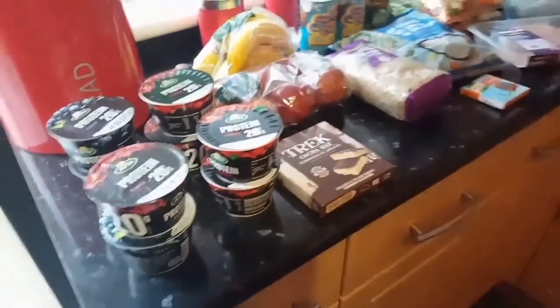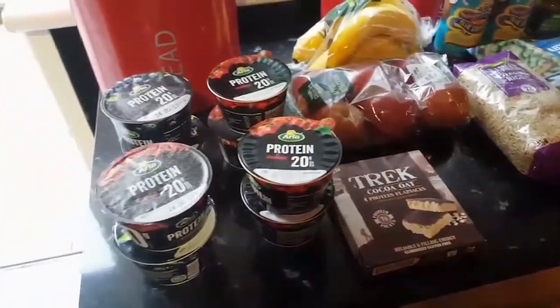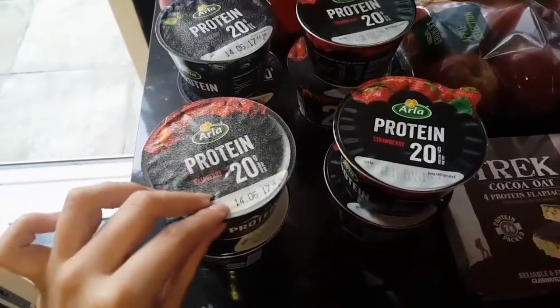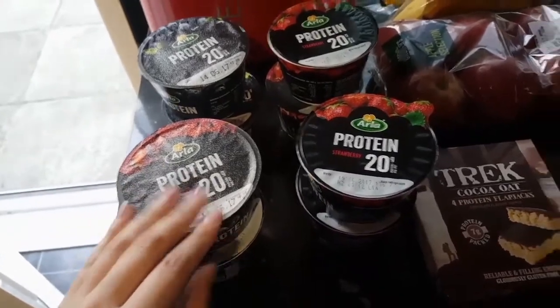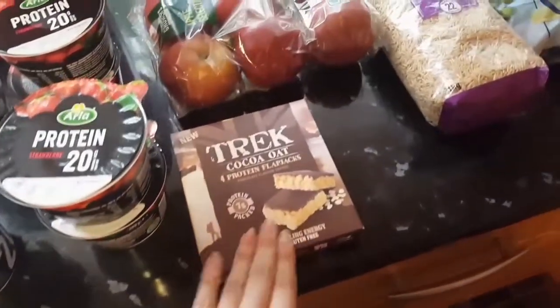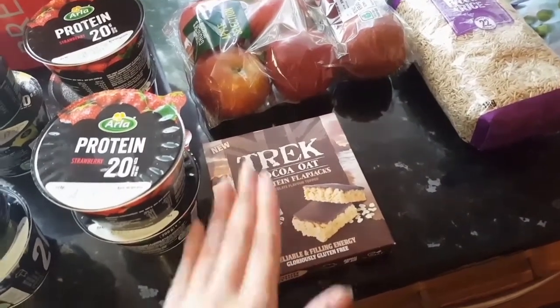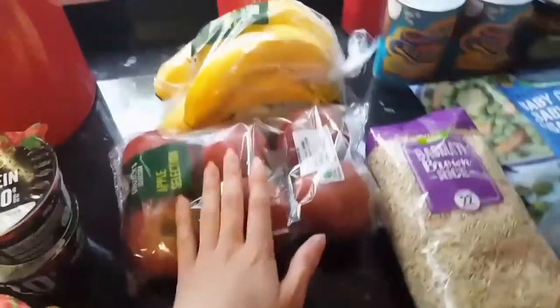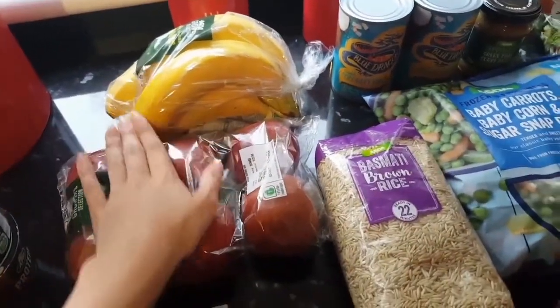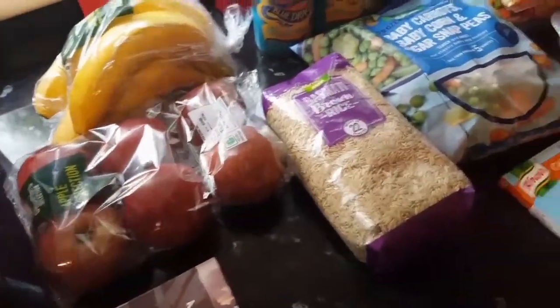Hey guys, just to show you quickly what I got. Let's start from this bit and work along. I got the Arla protein yogurts. I have them for breakfast or as a snack. I haven't tried these yet, but I thought I'd get them for a little something different for a snack if I get hungry. I always get apples and bananas because I have a really bad sweet tooth.